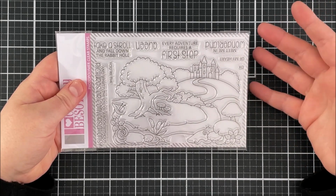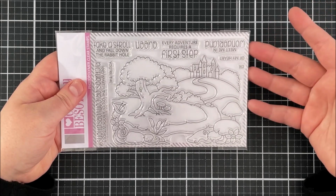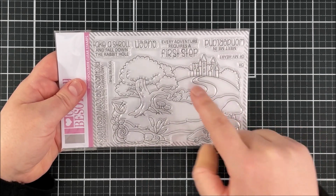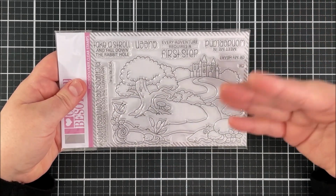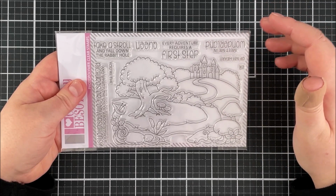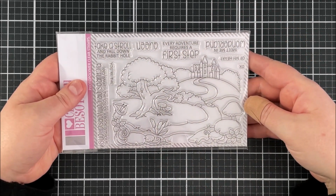And like I said, I think this can be used for lots of different critters, animals, images, whatever you wanted to put. It's just a lovely kind of landscape. You've got the castle there, obviously, and just like flowers and the tree and things. Some great sentiments again that work well with the Plushies in Wonderland. Things like Meet Me in Wonderland. Every adventure requires a first step. Take a stroll and fall down the rabbit hole. So a really fun set.